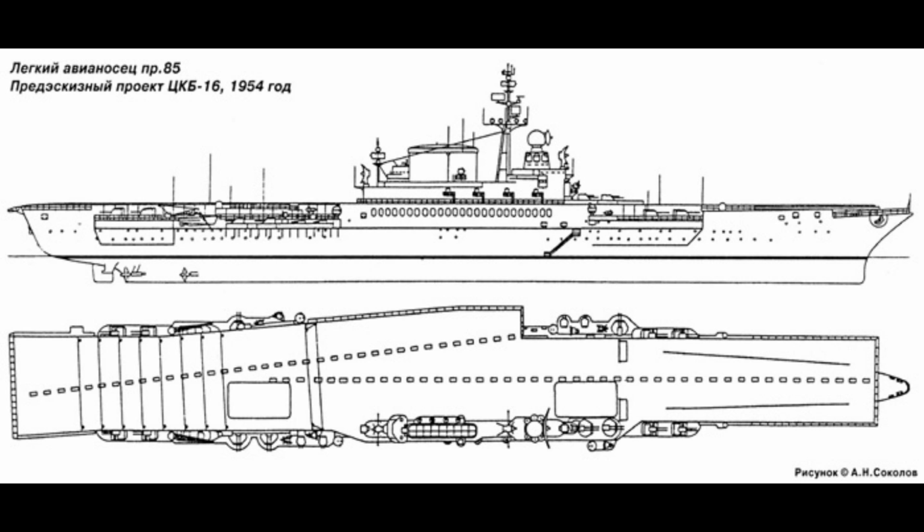But as will come as a surprise to exactly no student of history, this got precisely nowhere. So yeah, the Russians had lots of ambitions, and yeah, they didn't actually get anywhere with any of them. Mostly, to be fair, through industry limitations. Soviet shipyards just really weren't capable of building these kinds of things at the time.